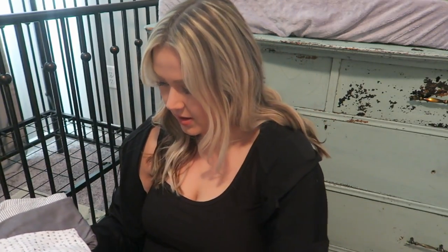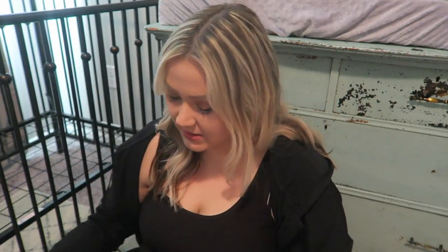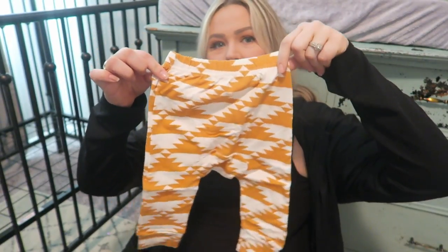Just lots of grays. I like more simple tones. And pants, I like to get colors that will go with everything. So that's what I have for pants there. Last pair of pants I have are these, and I believe I got these off of Amazon, but just like a cute printed mustard yellow jogger pant.